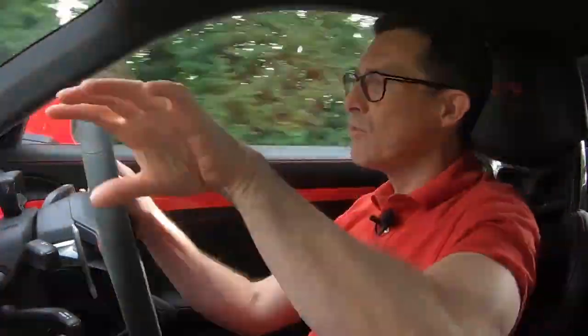Now, I actually drove both the manual and the PDK on track. I actually preferred driving the manual. There's more for me to do, though I was probably about a second slower per lap at least. This PDK allows you to be a lot quicker.